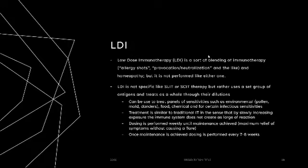But they're not performed like either one. So when we're talking about LDI, it's typically dosed once a week until we can get to where that good dose is at. So once we can figure out where we can have the best relief without causing a flare, that's what we would consider a maintenance dose. Once we hit a maintenance dose, we're giving these drops every 7 to 8 weeks.